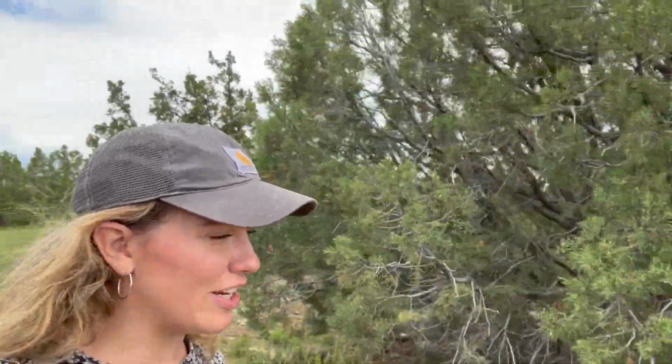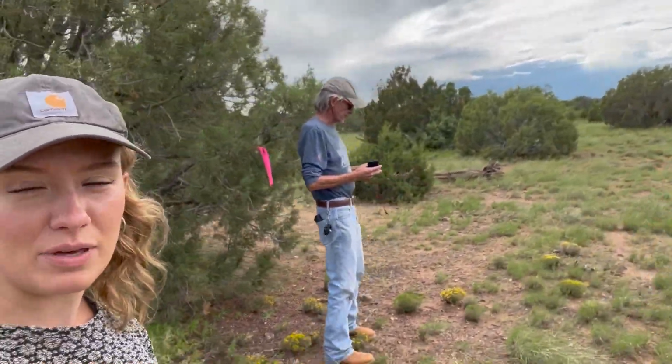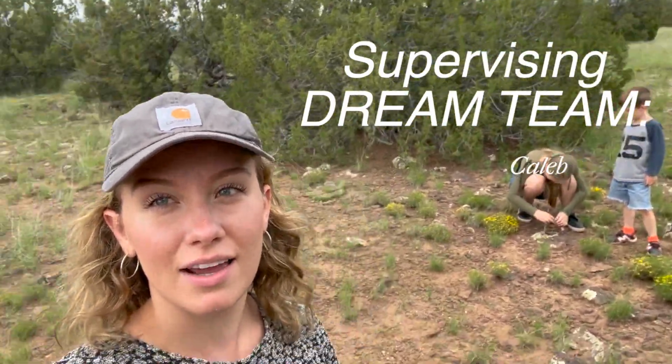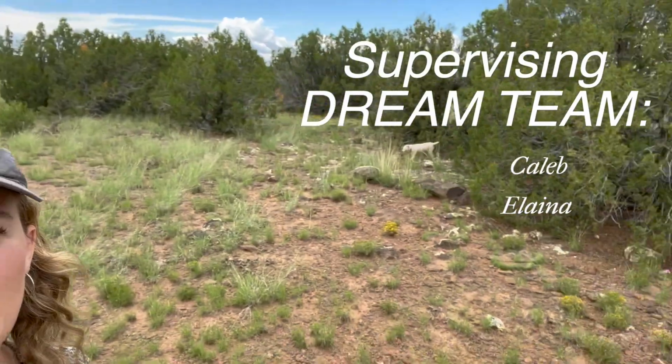I don't know if you can tell. Where even is it? There it is, the tiny other pink ribbon that we've got. We've gotten pretty far. We're doing pretty good. Now we're moving from that pink ribbon. And then we got Caleb and Elena and Spike. You go on the other side of it. We'll survey your land for $10,000.